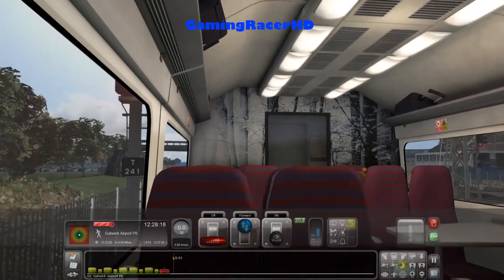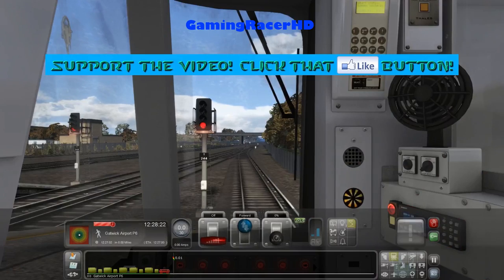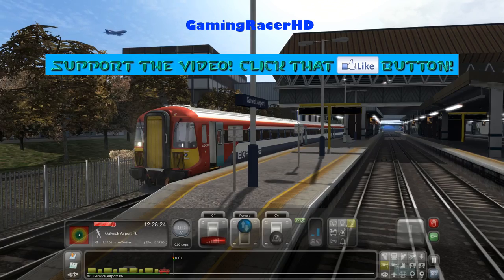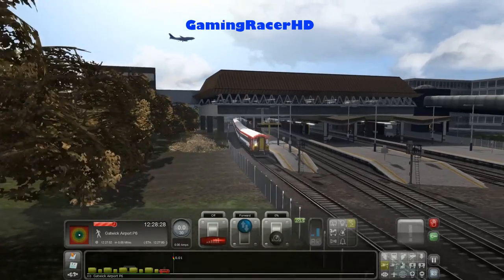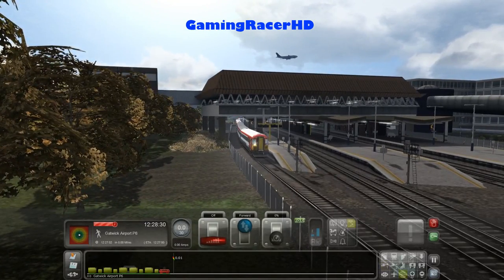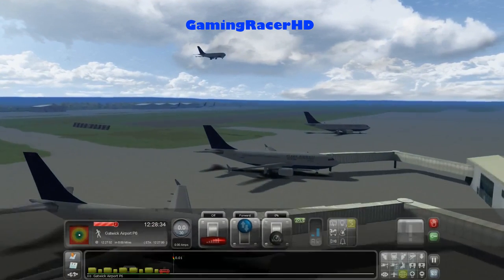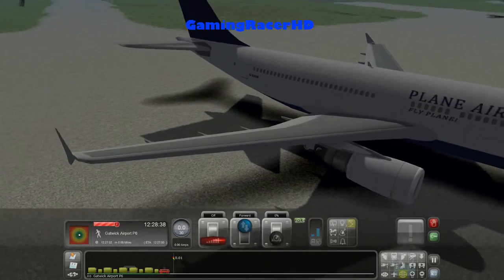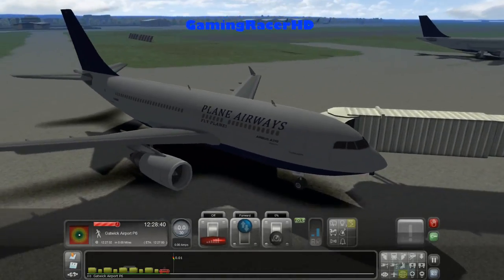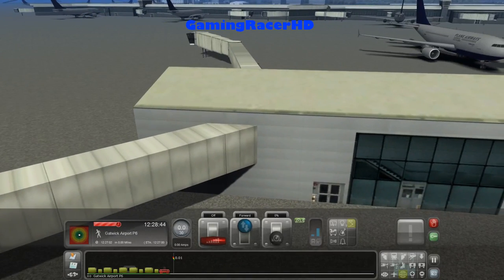Obviously the class 442s don't run on the line anymore because they've been replaced by class 387s. There's a plane coming into Gatwick Airport. Let's go and have a look at it, because why not? The models of the train is pretty good actually, considering. Look at that. Pretty cool. And it's the airport.